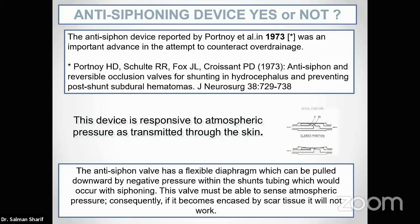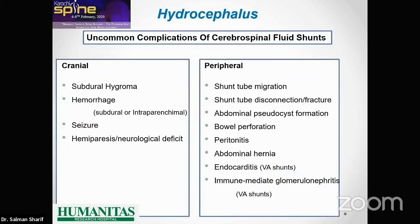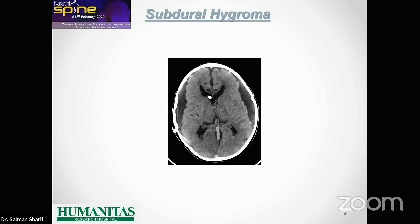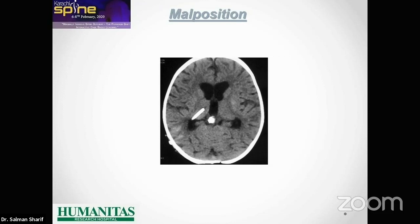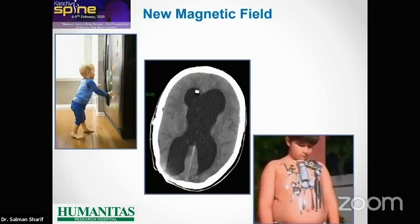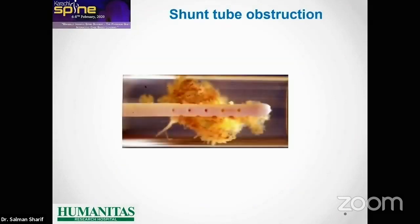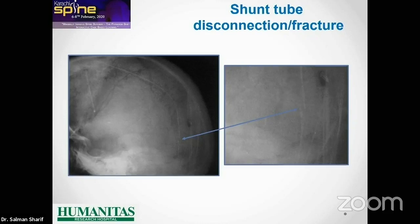This is another type of valve, the anti-siphon, but we have been deceived in many cases because the scar which surrounds the valve will prevent this pressure-related mechanism from functioning. Of course, as with any other procedure, shunting has a lot of possible complications. Most common, of course, are subdural hygroma or malpositioning, which can be present from the beginning or can be consequent to the reduction of the size of the ventricle. Also, if you have these adjustable valves, you have to keep in mind that magnetic field can really damage the functioning of the valve. You can also have local complications: shunt migration, tube infections, tube obstruction, or knot disconnection, fracture.